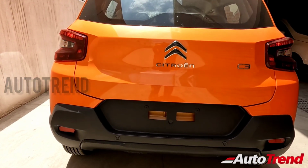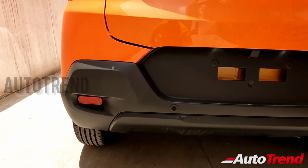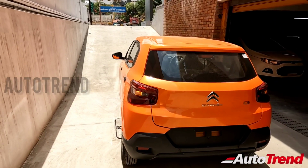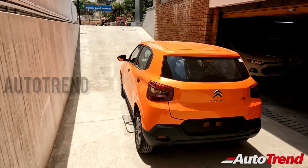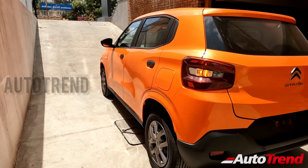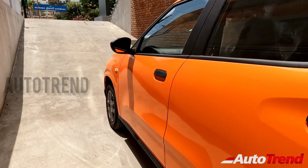Two reverse parking sensors are standard across all variants, and there is no reverse parking camera even on the Feel variant. So in terms of exterior, this Live variant seems to be almost as well equipped as the Tata Punch Pure variant. Now let's check out the interior by getting into the cabin.